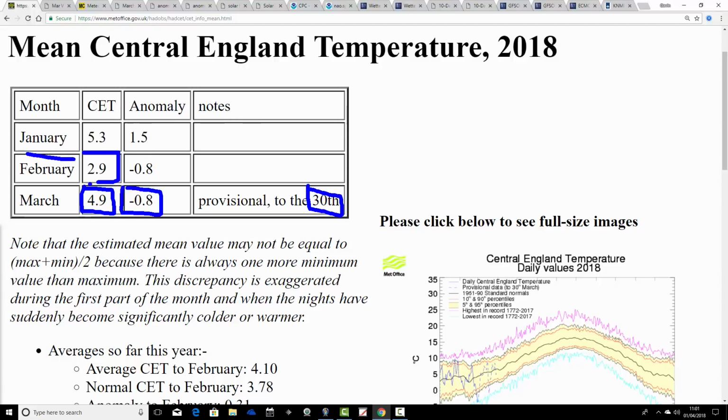That came out at 2.9, an anomaly of minus 0.8 degrees. January came out at 5.3, so we've actually had a colder March than January, which is quite unusual. That doesn't happen all that often. January came out 1.5 degrees above average. It was a mild month in January.